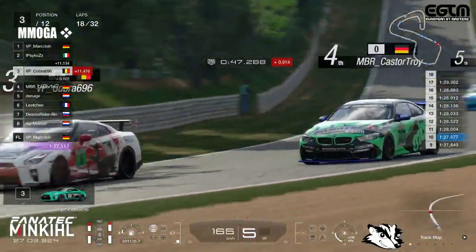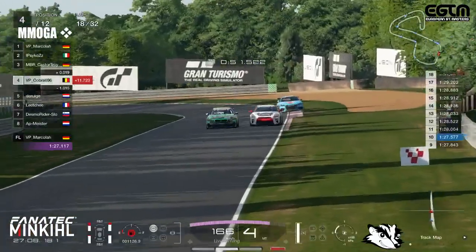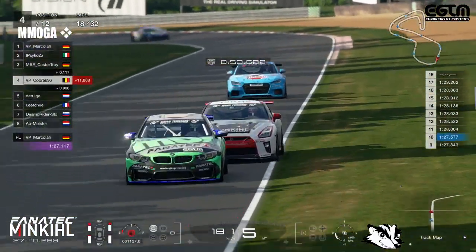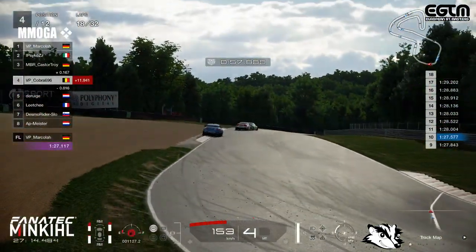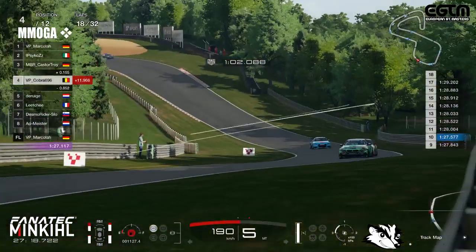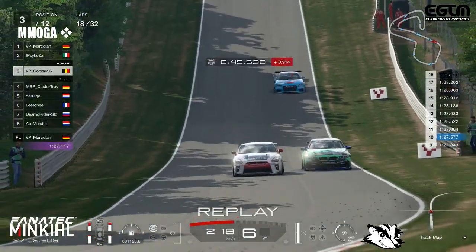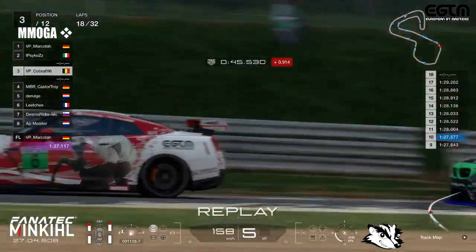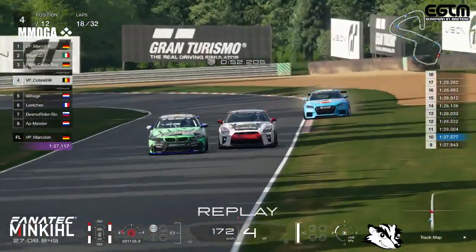Oh. Again, look at the lines, and here's the cutback. This is what I was exactly talking about with Psycho and Markula. The racing line game. Taking a wider entry, then the cutback on the apex. Let's look at that again. On the exit, he was preparing Cobra for that overtake. What an overtake!